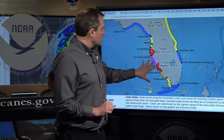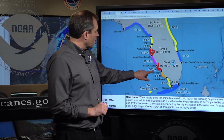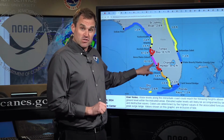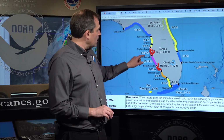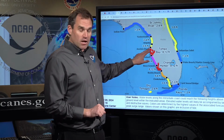Still very concerned about the potential for a devastating storm surge across portions of the west coast of Florida, from Anna Maria Island down to Boca Grande. That's areas like Manatee, Sarasota, down to the Charlotte County area. 10 to 15 feet of inundation above ground level expected somewhere in that area. North of that, 8 to 12 feet, including the Tampa Bay region up to Anclote River.